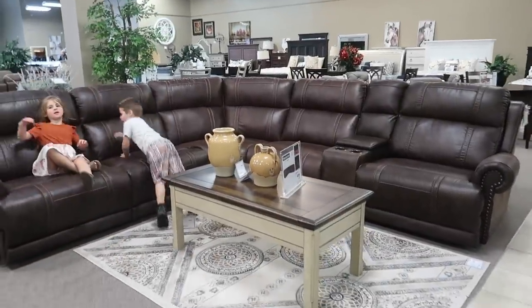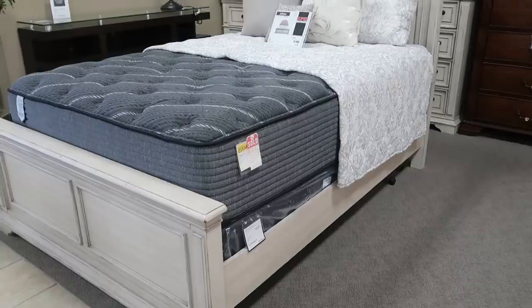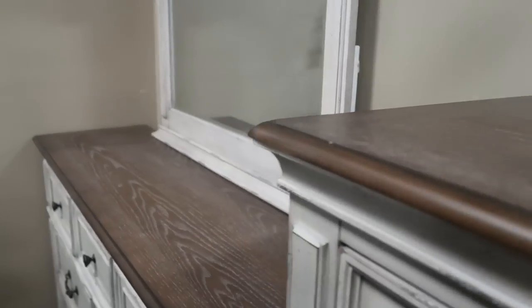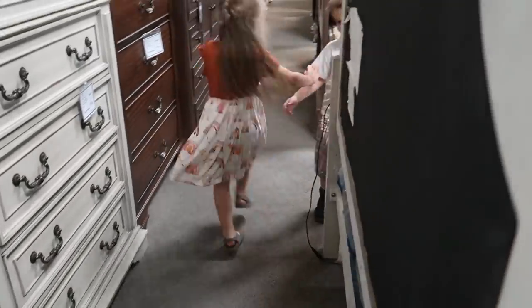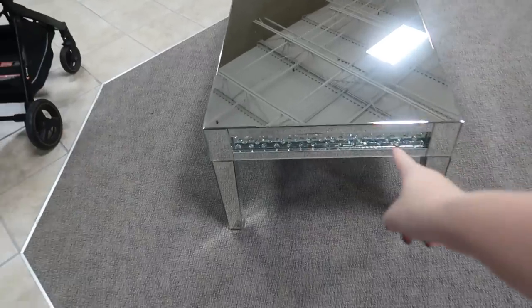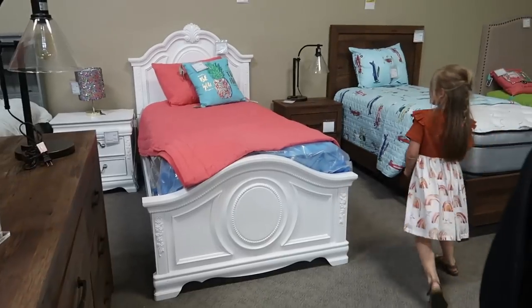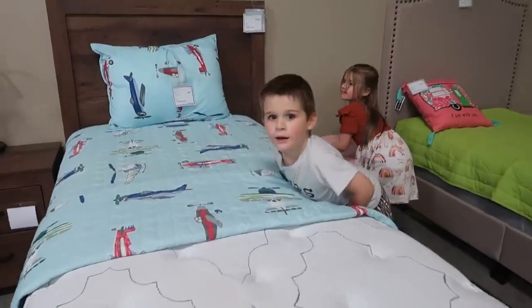Once you actually put it in the house, it'll look bigger than what it looks like in the store. Okay, this one's my favorite. Just imagine the fingerprints we would get on that thing. I see it. Is that a little chair? That would be a princess bed for Arabella. Wow. That one is cute, huh? Look, Nolan, it's an airplane bed.